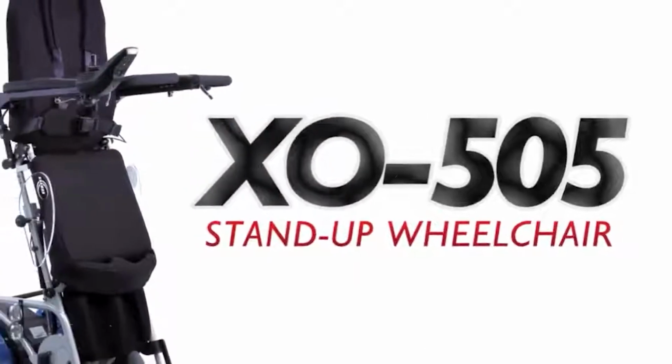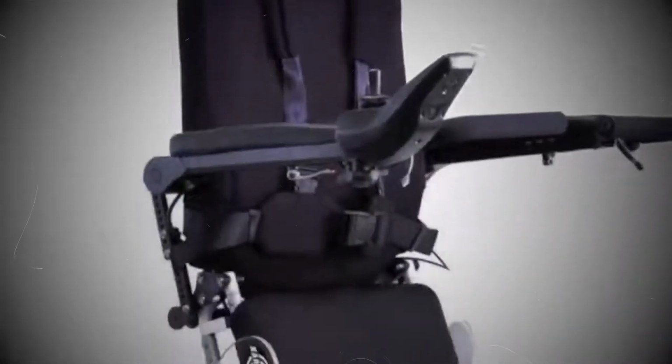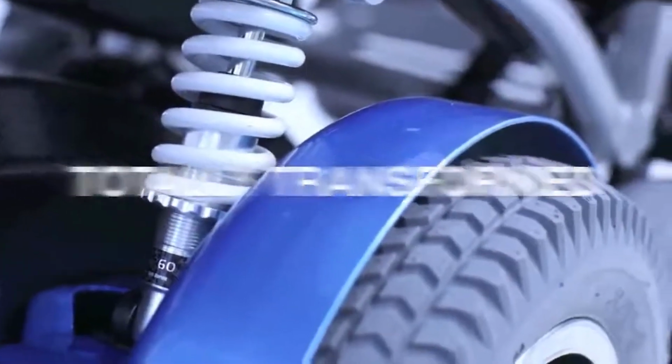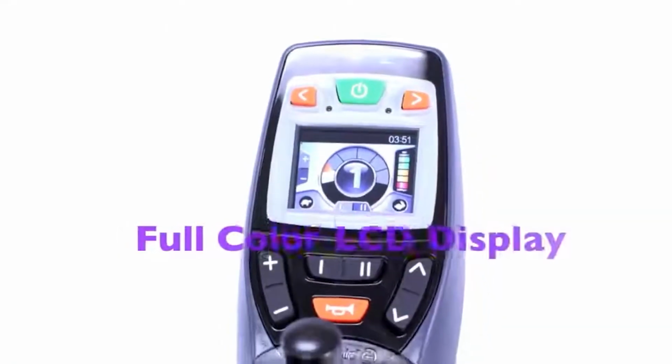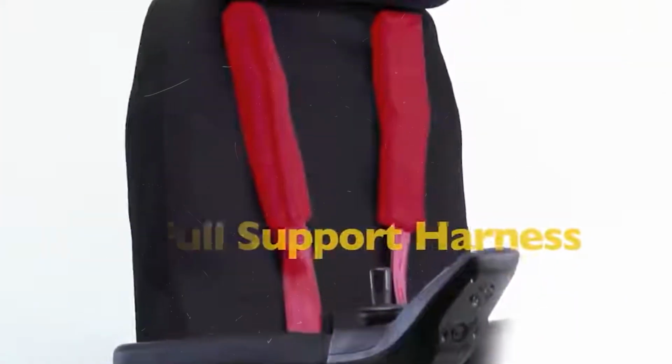This is one of the most premium options on our list, designed to offer unparalleled mobility and independence. Stand-up power chairs like this one are ideal for individuals who need assistance with movement, but also want to enjoy the health benefits of standing, such as improved circulation and reduced pressure sores.